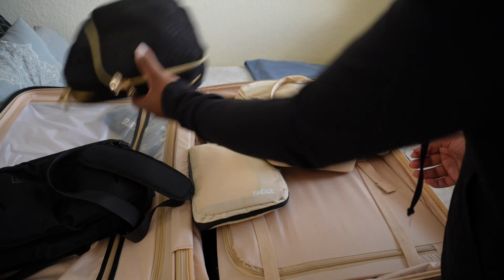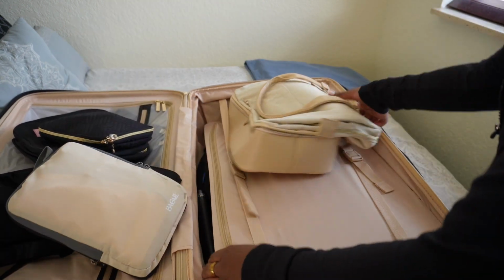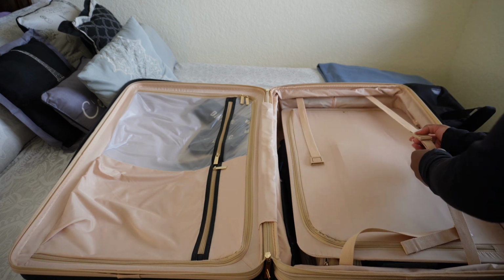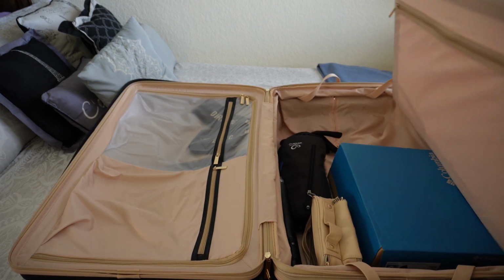So I got a few things here that I kind of just threw in from Amazon. This is the luggage bag. Basically this can unclip. It's very roomy in here. We have this little divider in here, like a nice separator.